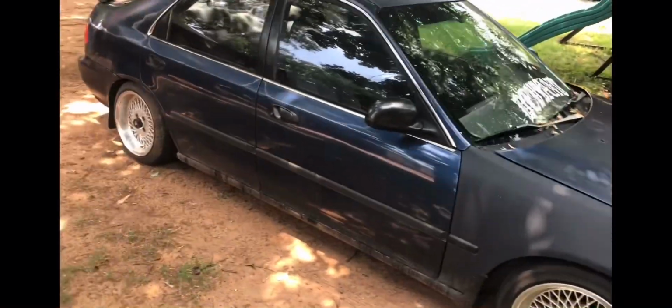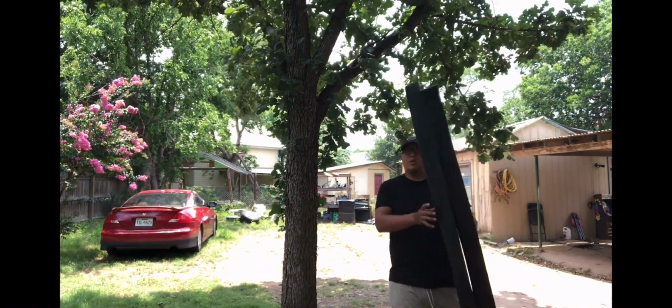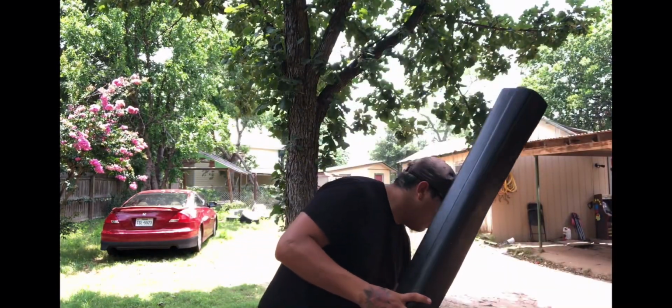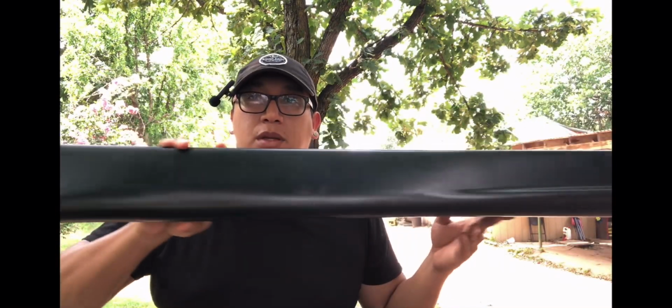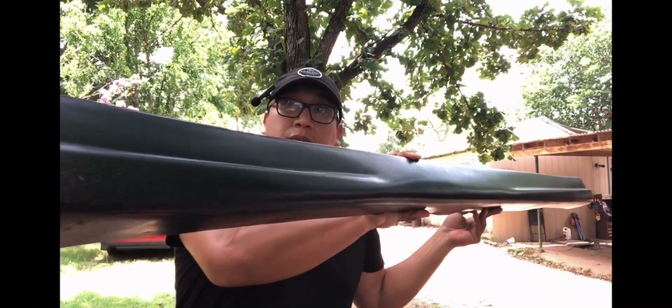But let me show you the kit. I'm gonna set you up here on the car. Oh, that's crooked. I keep saying kit. It's not a kit, it's just a side skirt. These are the side skirts. I don't know if you can see that, it's a little dark. These are also plastic, as you can see. I think there's a spider on me. Get the hell off. But there it be.